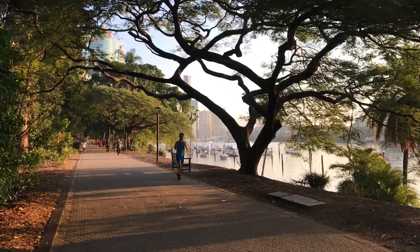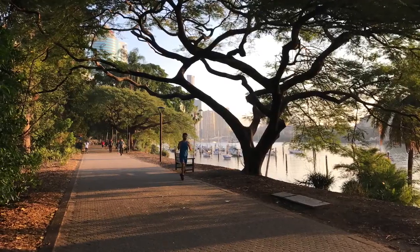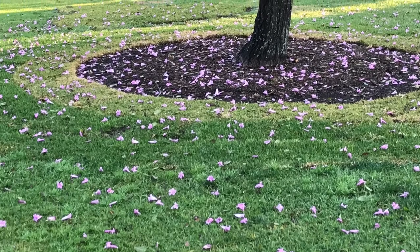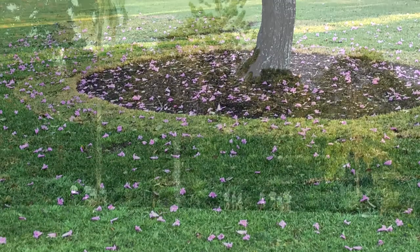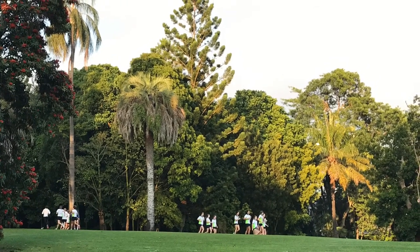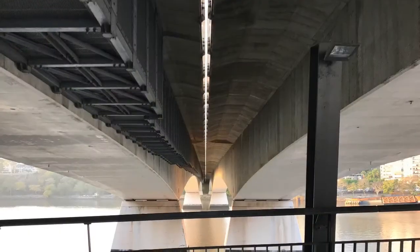They've done a really nice job protecting the riverfront. So you can go walking, as you can see, many of these photographs that I've taken right here are along the parks that line the river and some views from the bridges that cross the river.